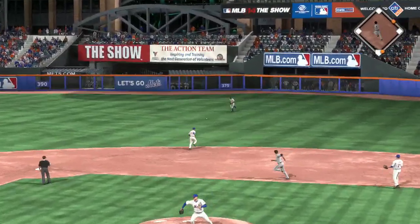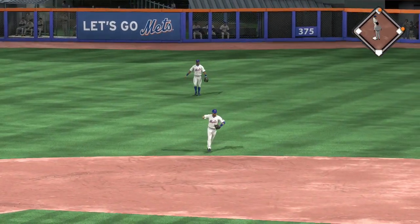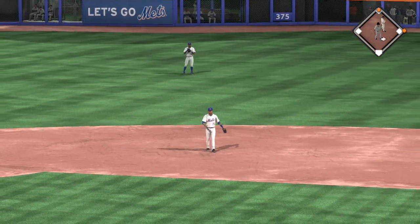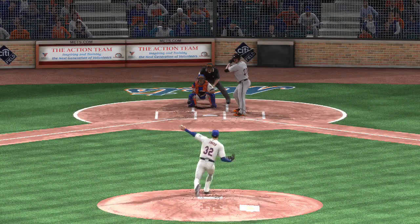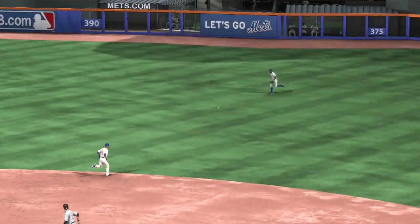Swing and a liner towards second. And that's in there, base hit. Throw will hold that runner at second base, and now there are 2 on with 2 out. You think he was looking for a fastball there? I think he was. That's about as hard a hit ball as you're going to see, and he was right on that one.